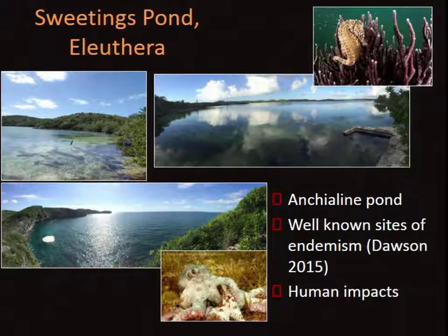This pond, Sweetings Pond, is a tidal lake. We call these anchialine ponds. Other types of anchialine ponds, many of you have probably heard of. Blue holes, for example. So blue holes are very common throughout the Bahamas, throughout the Caribbean, and other locations. And these are well-known sites of what we call endemism. So when species get into these blue holes or these anchialine ponds and become isolated from the outside ocean, they're great sites to actually watch evolution happen in progress. Because the animals get isolated, there'll be drift, there'll be differences in selection, and all of a sudden you have a new species. And so that's one of the great things about this particular system.